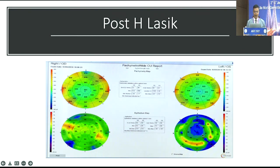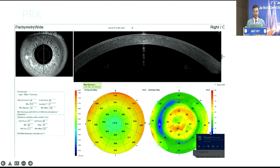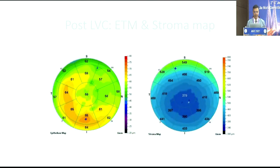So in hyperopia, because all the laser ablation happens in the paracentral area, you will have compensatory thinning in the center, and you'll have hypertrophy, epithelial hyperplasia in the area of the ablation ring, which is induced by the hyperopic corrections. So it's exactly opposite of what you would see with myopic LASIK, and this is obviously myopic PRK, where you'll again see hyperplasia in the central zone of the optical zone, and some compensatory hypoplasia all around. So this is reverse of what you will see with hypermetropic ablations.